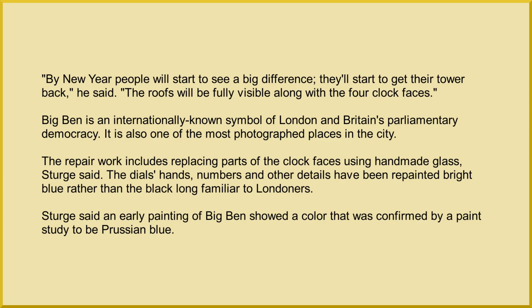Big Ben is an internationally known symbol of London and Britain's parliamentary democracy. It is also one of the most photographed places in the city. The repair work includes replacing parts of the clock faces using handmade glass, Sturge said.